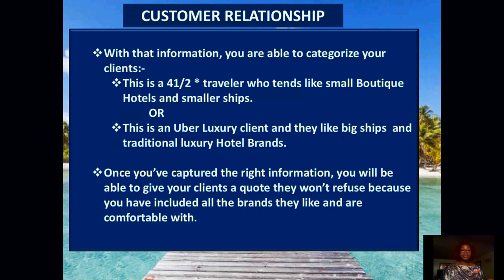With that information, you're able to categorize your clients. So now you have all the questions answered. You'll be able to categorize them. This is the 42-to-1 traveler who tends to like small boutique hotels and ships. Or this is an Uber luxury client, and they like big ships and traditional. Once you categorize your client, you'll be able to know, okay, this client likes the small boutique hotels. This client loves big luxury ships and big fancy brands. You'll know how to categorize your clients, and then you'll know what products to send to them to promote sales with them.